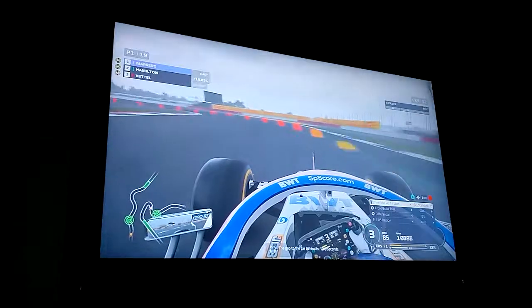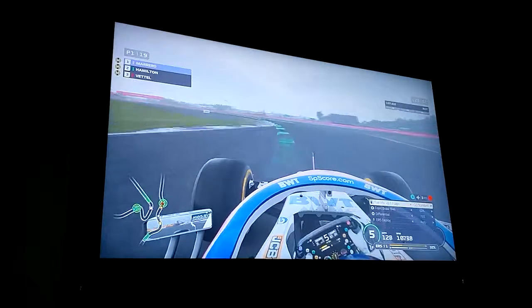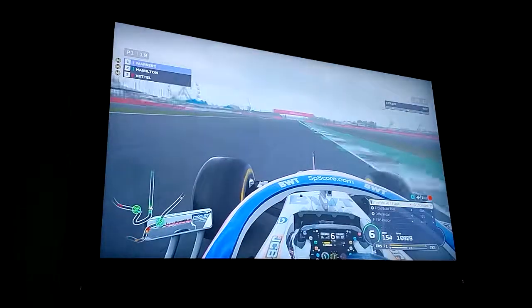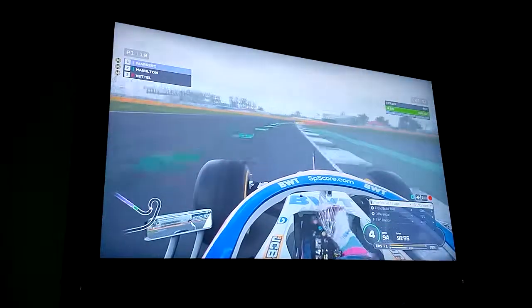Well, we may not be very long on these medium tires because the rain is coming through. And I have a 10.8 second lead still on Hamilton. Hamilton and I did pit on the same lap, and so did everybody else, too. And it looks like Vettel has a pretty big gap advantage over his teammate Leclerc.